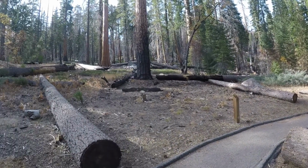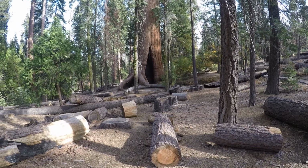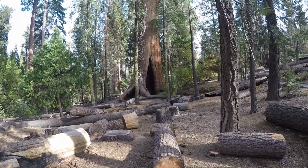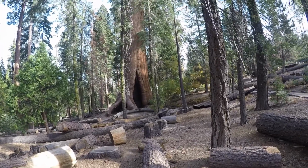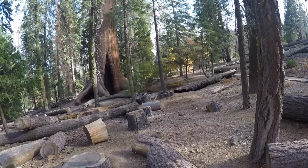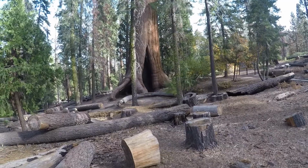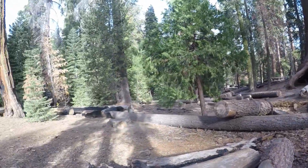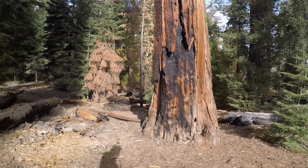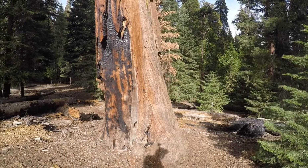You can see here where the fires burned through. Here's the backside of that tree that I was showing you the burned out on earlier. The roots are just astronomical on it. You can see again there how it's been burned through. It's amazing how a tree can be that damaged by fire and still survive. This tree is actually thriving.